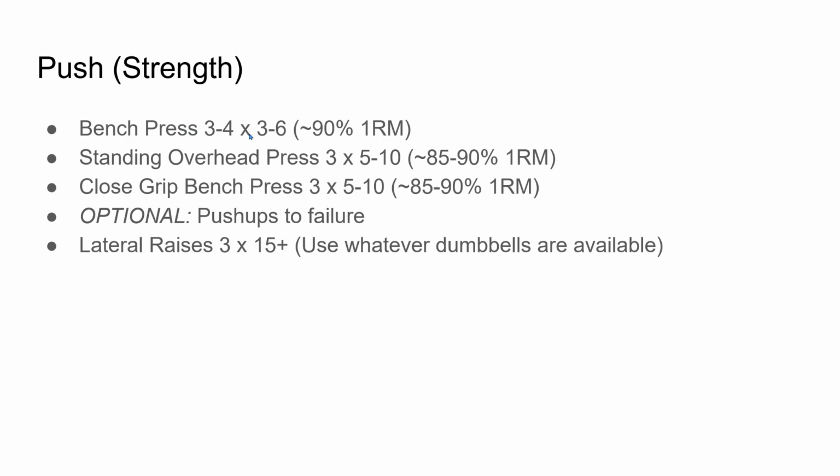Anyway, bench press: 3 to 4 sets at 3 to 6 reps of roughly 90% of your 1 rep max. I say 3 to 4 sets because generally speaking, the lower in reps you can go, the higher in sets. Obviously, you don't want to go more than 5 sets max for this, or any exercise really, but it's more volume if you hit more sets for the lower reps. And more volume is good up to a point. You don't want to overdo it, because then you'll just be maxed out on gains for that day, and that could potentially hurt.